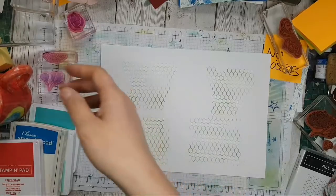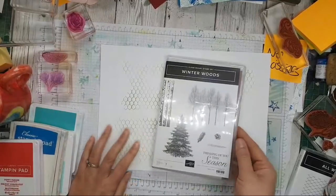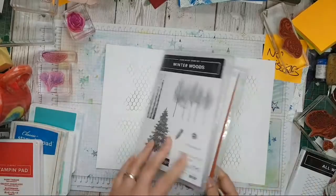Right, where's Winterwoods? Right, let's have a look at this. We could use... Oh, let's go... Let's use this one.